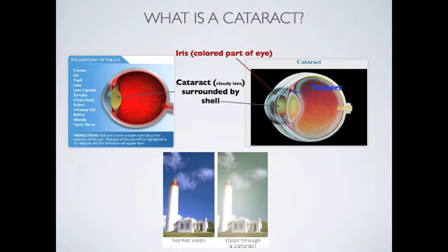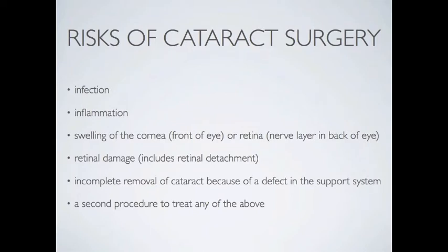Advances in technology have made cataract surgery very safe. But like any surgery, there are risks involved. These include infection, inflammation, swelling of the cornea or retina, retinal damage, incomplete removal of the cataract because of a defect in the support system, and a second procedure to treat any of the above.